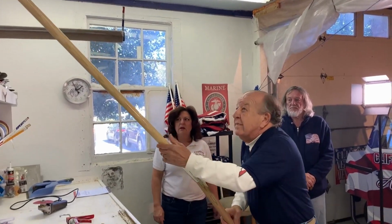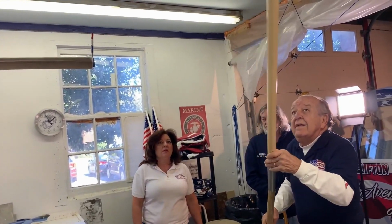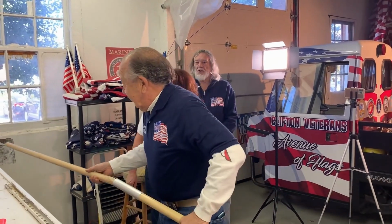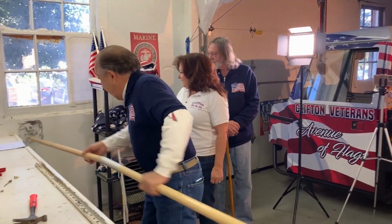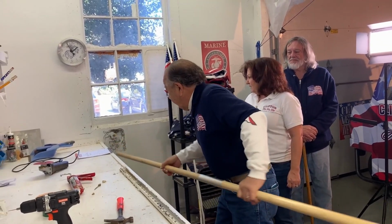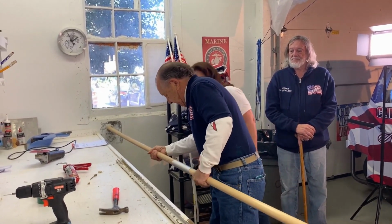Big pole. How tall is this pole? 10-foot pole. Wow, you're lucky you guys don't break the lights and stuff, right? Yeah, Phil knows what he's doing. Oh, look at this. Wow. Yep.